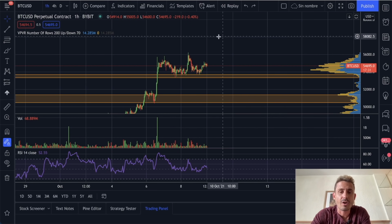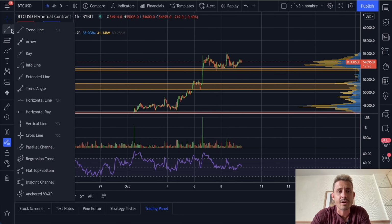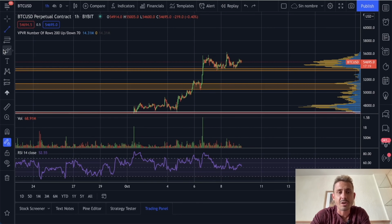Guys, let's dive in here on the 1 hourly chart for BTC because what I can see is there is some kind of bearish divergence playing out. We have slightly higher highs on the price action, lower highs here on the RSI. Are we going to continue sideways and to the downside?